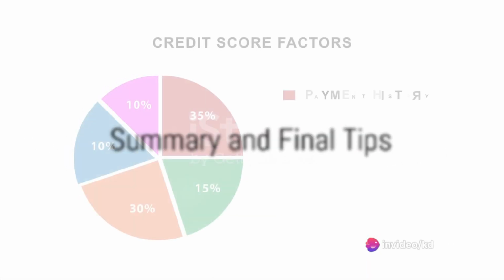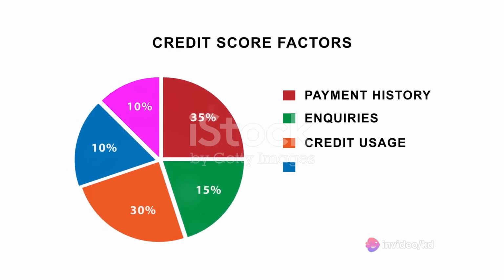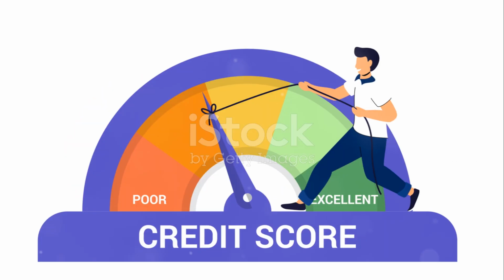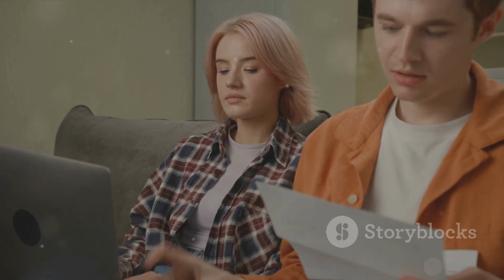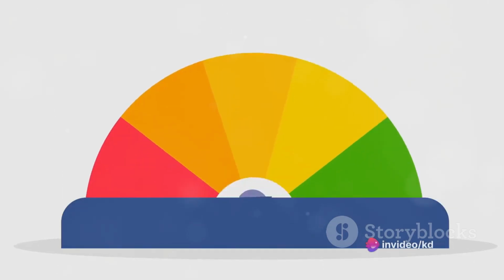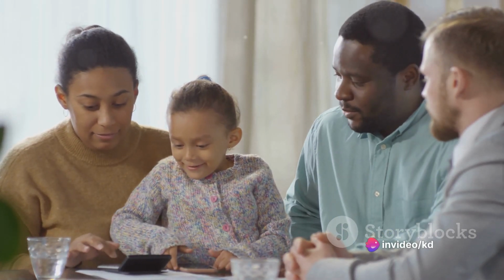So those were the 3 fundamental steps to rebuild your credit after a foreclosure. Let's quickly recap. First, understanding your credit report is vital. It's the foundation of your financial health. Next, paying bills on time is crucial. This simple act has a significant impact on your credit score. Finally, reduce your debt and maintain low balances. It's not about having no debt, but managing it effectively.